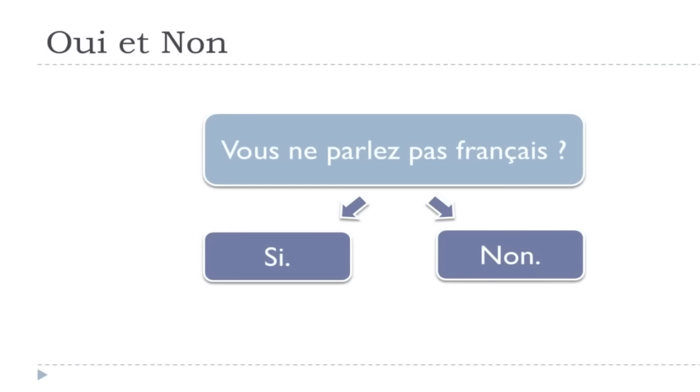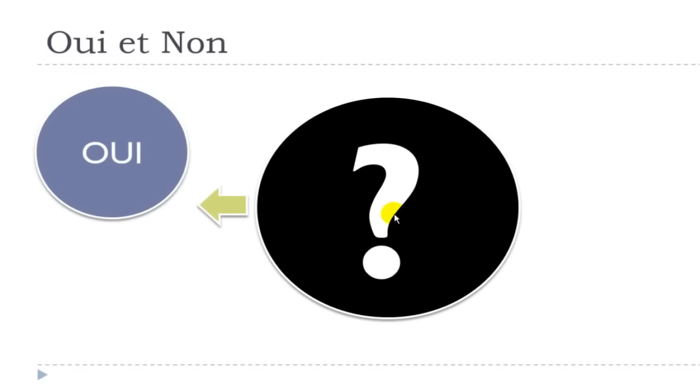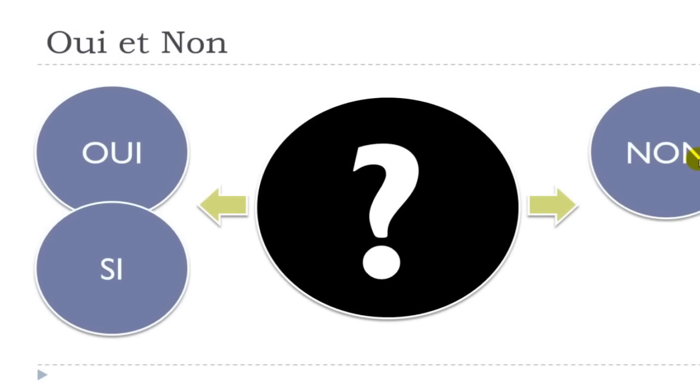Obviously, at one point you would like to make sentences instead of using these two possibilities, okay? But it's just to show you that actually you've got these two options. So if you've got a question, the first one would be oui or then non. If it's a negative question, then it will be si or non. Okay?